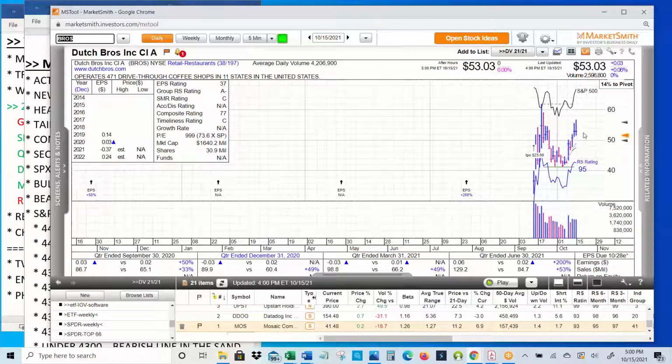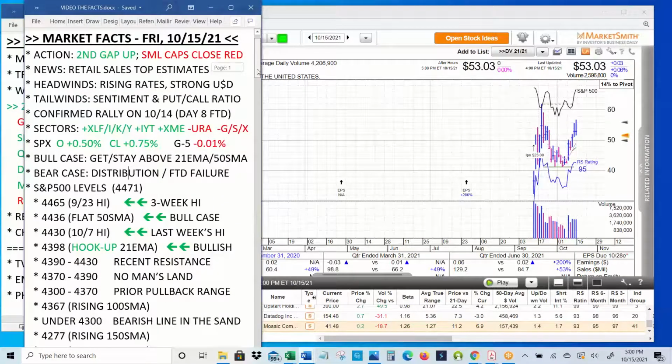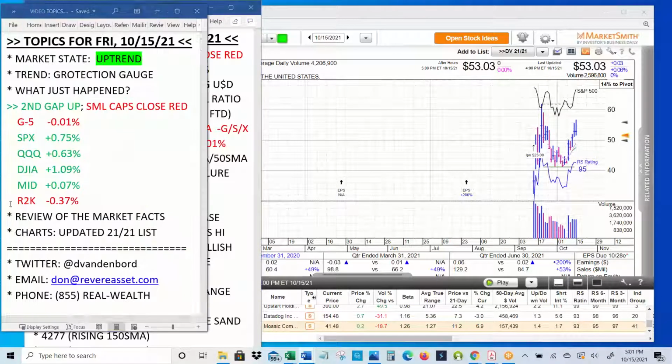So those are the changes to the portfolios, and that's going to wrap the video. As always, let's take another look at the market facts and the key levels that we'll be keeping an eye on next week. As long as we stay above this 21-day exponential moving average and these levels above there that will naturally be above, as long as we stay above this 43.98 21-day moving average, which is now going to be around 4,400 next week. As long as we hold above there, we're in good shape. If that fails, then the rally's probably going to fail and we'll pull back and decrease our exposure.